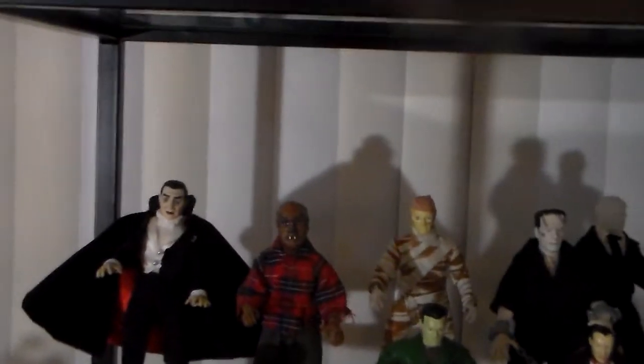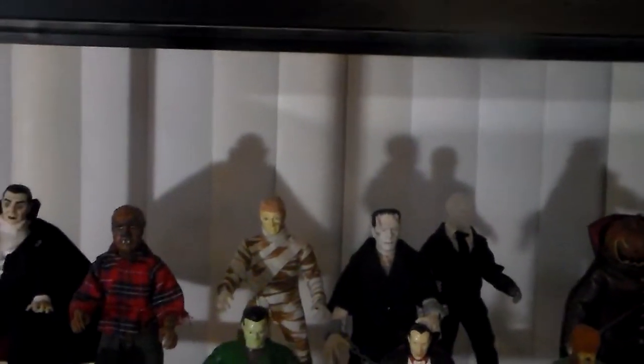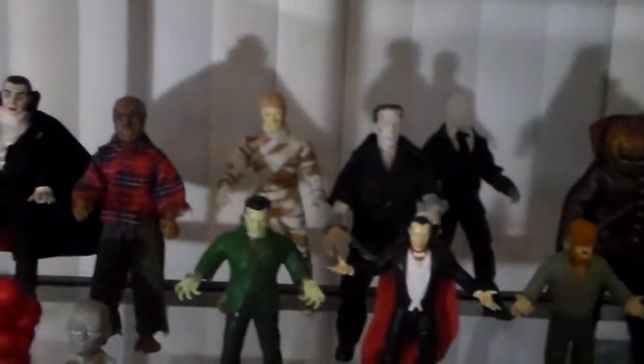Then we have Mego. I have the original ones, but I think the new ones look nicer. Except for the Mummy, that's a vintage one. I couldn't find the new one. And Bendy's that I got at Walgreens last year. Little wind-up toy.